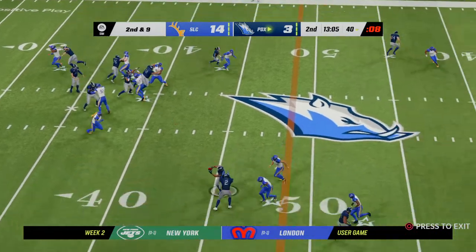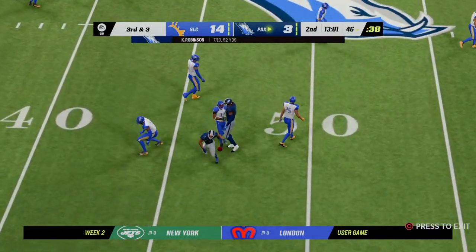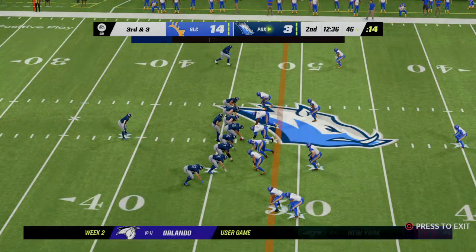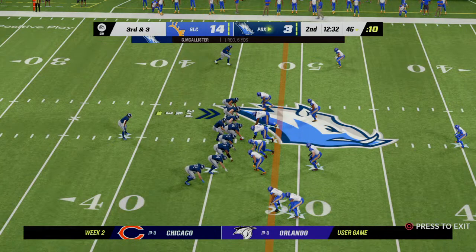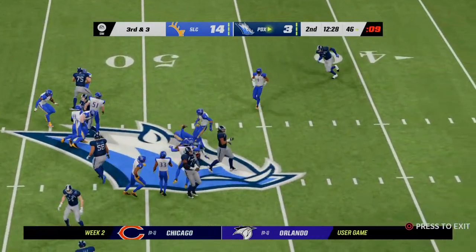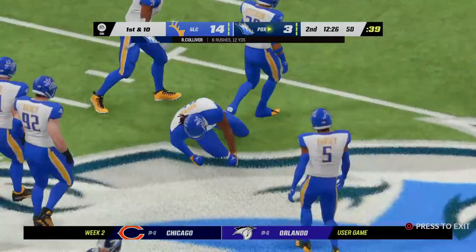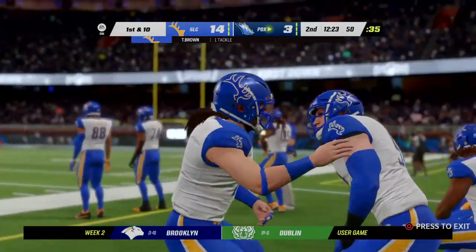Back to throw here. Quick hitter here. It's complete. And they get to him after a gain of 6 to the 46. The offense on 3rd down tonight, they've hit 2 for 4 thus far. Here it's 3rd and 3. And he's got the first down yardage before being taken down at midfield. They're able to convert with a gain of 4.